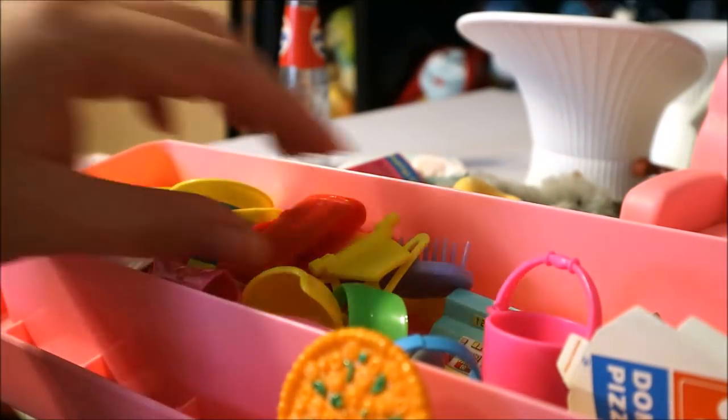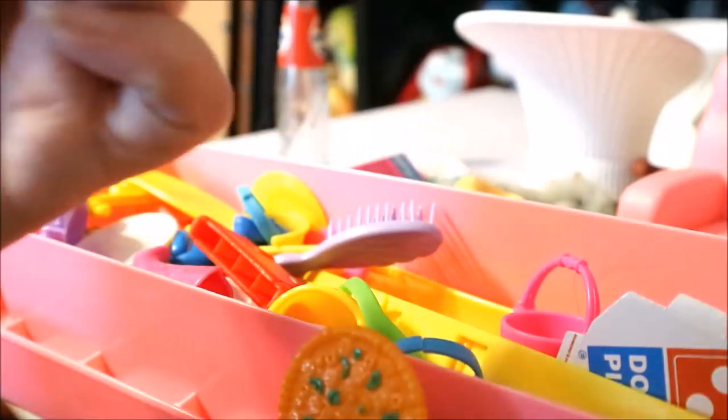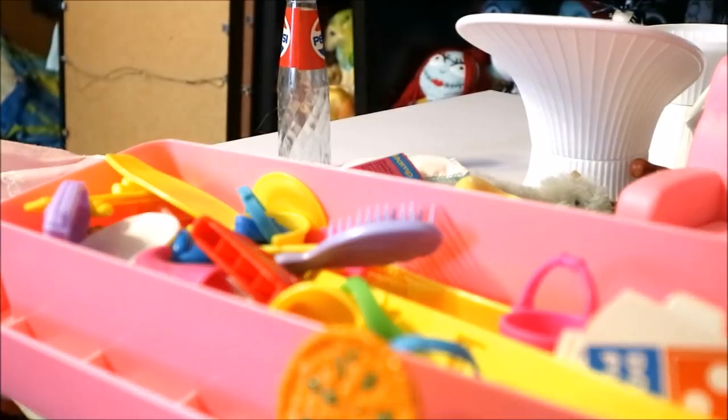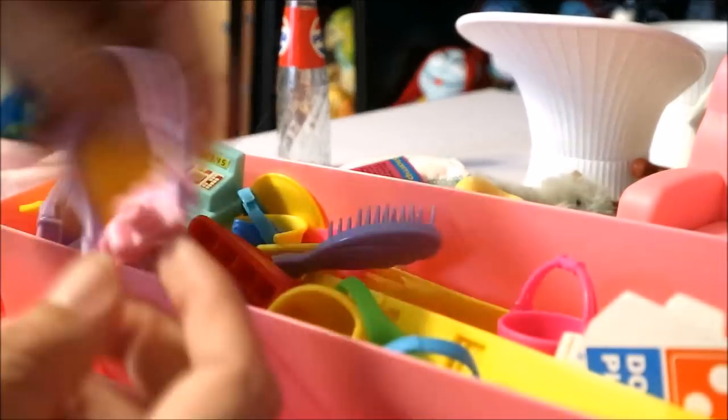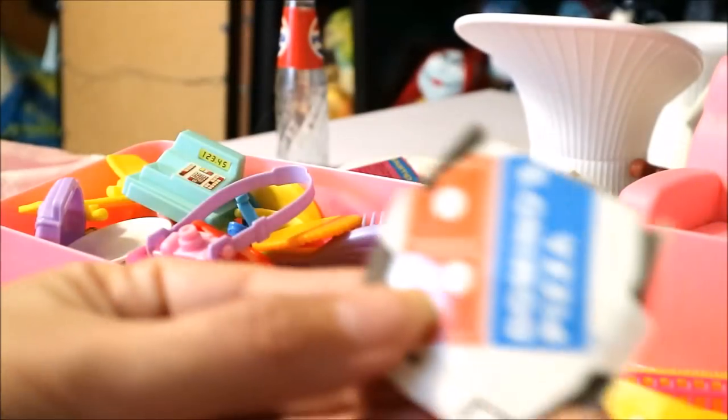They say Arcos, so I don't think those are Barbie. I don't know. And a little cash register. Some of this stuff might not be Mattel. But some cool things, like I like the little camera, a little bucket, and a little Domino's pizza. We can put our pizza in there and use it because it's pretty cool.